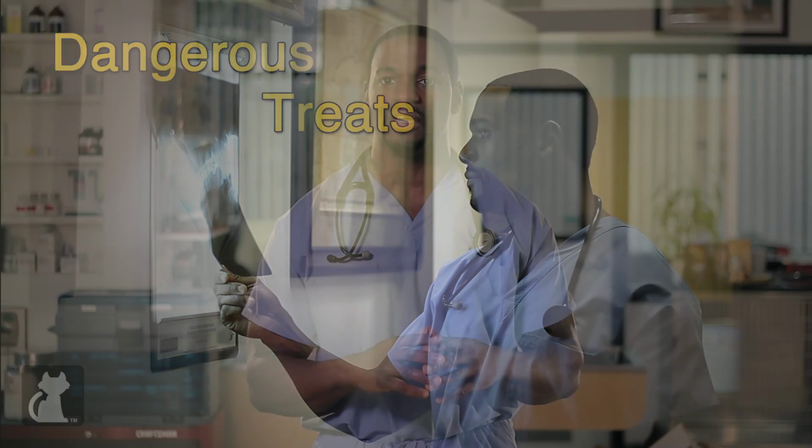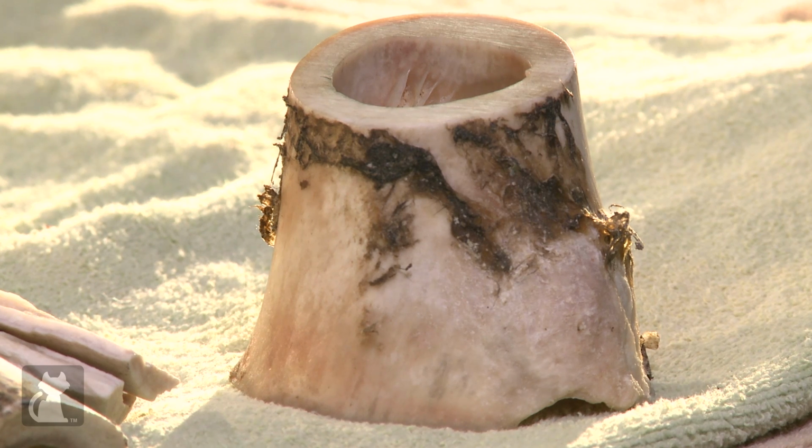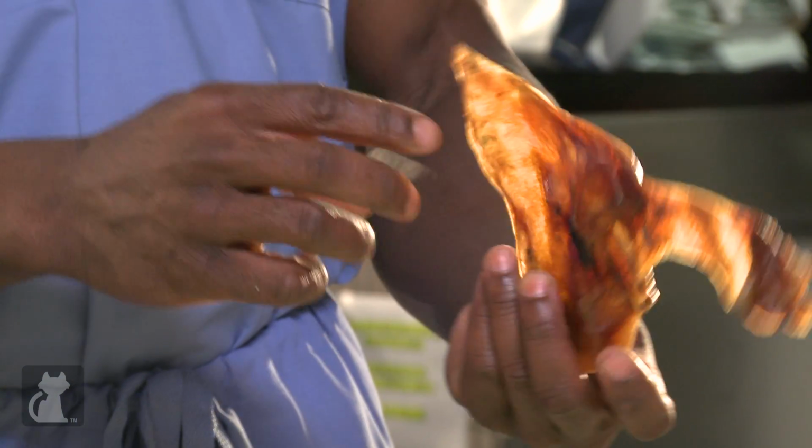I've certainly seen a lot of injuries related to nylon bones or regular bones. Here's an example of a regular bone. As you can see, it shatters sometimes, and this can end up in your dog's intestine. This will end up in a perforation or even a hole, and you don't want that. Pig ears or cow hooves sometimes can lacerate or cut the esophagus or windpipe. These obviously pose a certain risk.